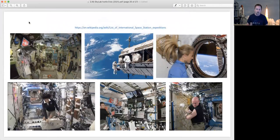Here is the beautiful set of images from the International Space Station. Here we are doing a spacewalk. Again, you can see it's a beautiful thing to work in space at orbit. I imagine it would be just an incredible experience. Much better than Skylab, much higher tech. I mean, since Skylab, you can tell.